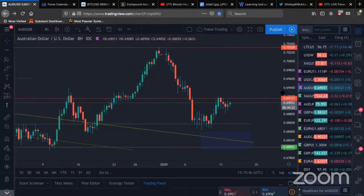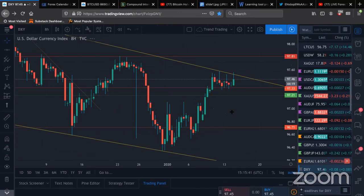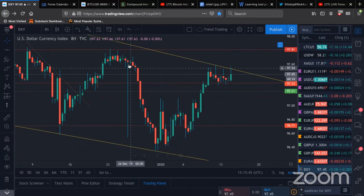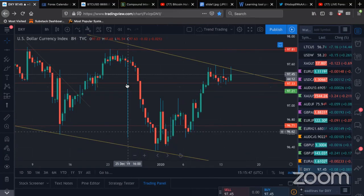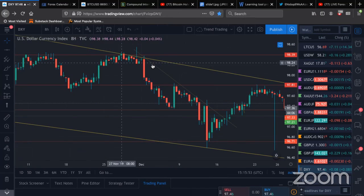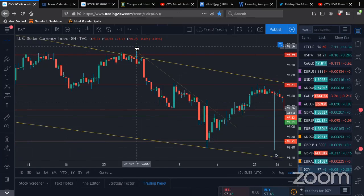Anytime you're at important support or resistance, there's always a lot of work to do, right? This was during the holidays. It's never so easy. Look at this. Talk about work. Look at that spike up, but you can see the daily didn't.